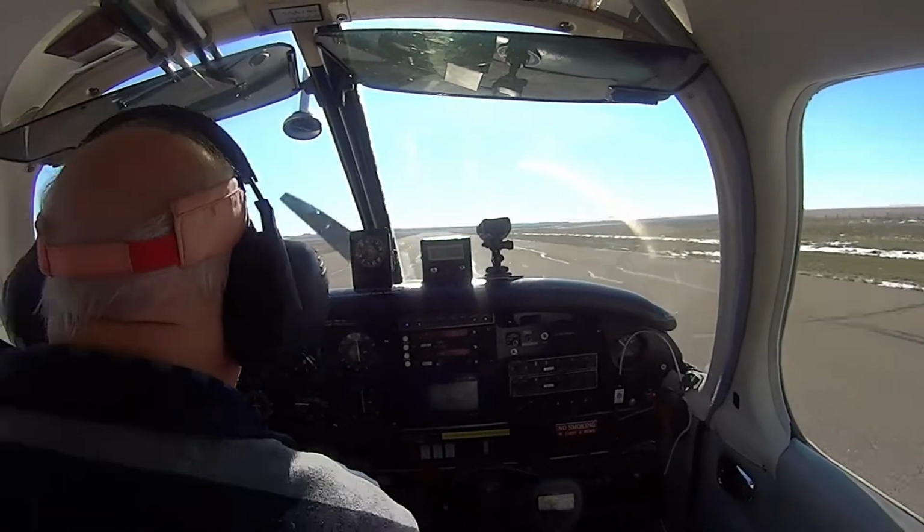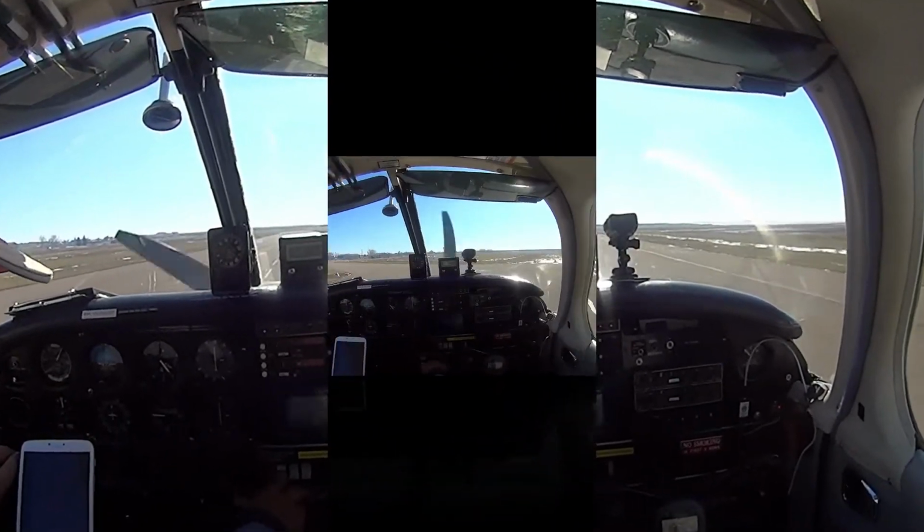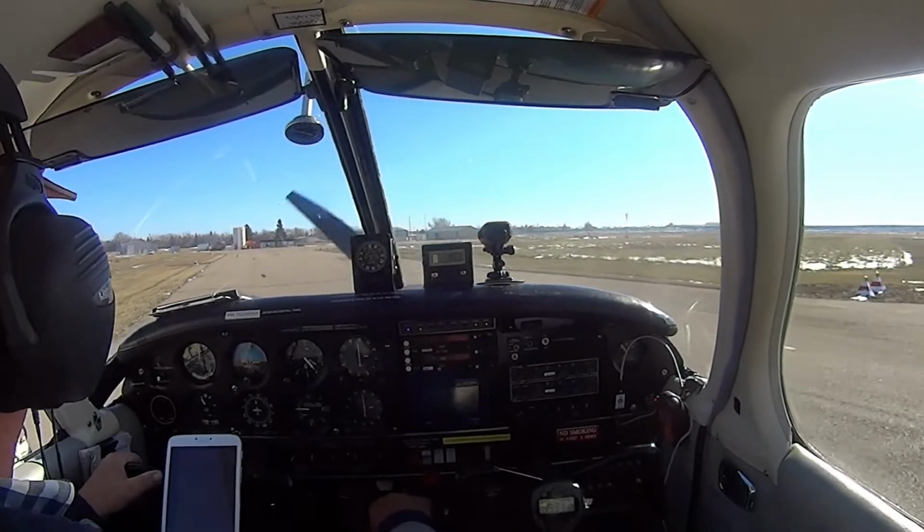Squeak, squeak. Vulcan traffic, Charlie, Charlie, November's clearing runway 16, for the ramp.